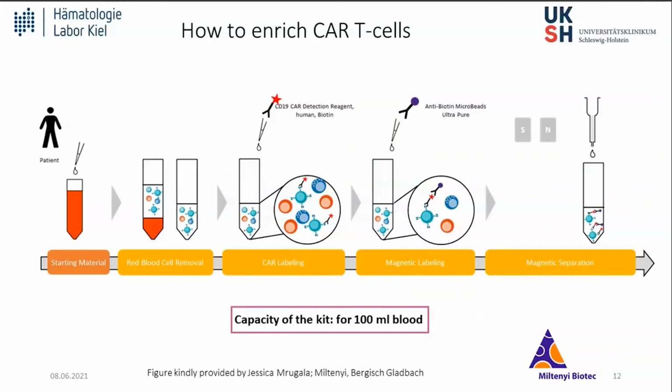You start with the first part of your labeling process using the CAR T detection reagent. Then comes the second part of the labeling, where you add the anti-biotin microbeads, and those microbeads will then bind to the already pre-labeled CAR T cells. And then you have your standard magnetic separation step with the column and the strong magnets, where you have the enrichment. Be aware that this is a positive enrichment. That means the first flow out of your sample will be a negative fraction, so all non-labeled cells. The capacity of this kit is roughly 100 milliliters.